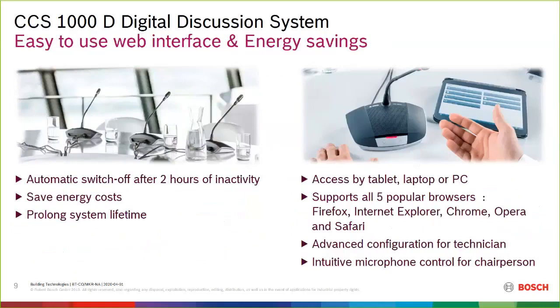So, weather-based and energy savings. Another thing getting very popular is to be green. So I really like that about this. We don't have to worry about turning this off. It just sees that there's inactivity and will turn itself off automatically.